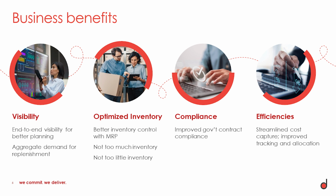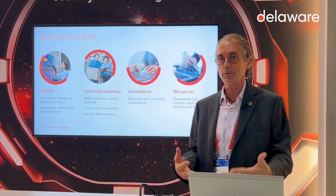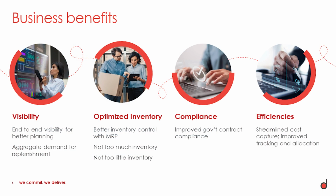It gives me optimized inventory. So here with PMMO, I get some true economies of scale. And it minimizes the number of replenishment orders I need to procure material or to manufacture product.